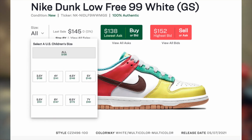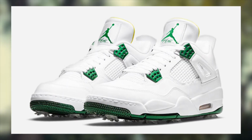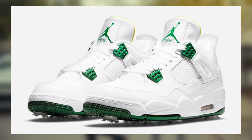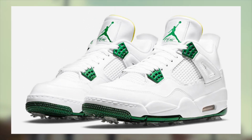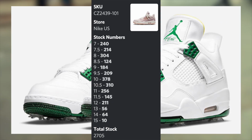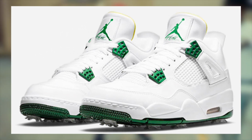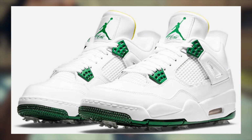Also on June 4th for $220, we will be getting another Jordan 4 Golf, this time in the metallic green colorway. If these have the same stock as the white cement pair, which had $20K on Sneakers US alone, I'm not confident that these will do too well. However, if they have the same stock as the prior Jordan 4 Golf, which was just under 3,000 pairs on Sneakers US, and of course some on other regions too, then they'll definitely be profitable with at least a good margin. I don't have stock numbers just yet, but I will keep you guys updated regarding these.